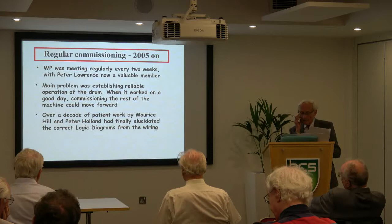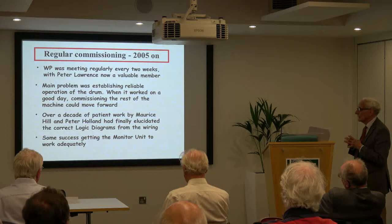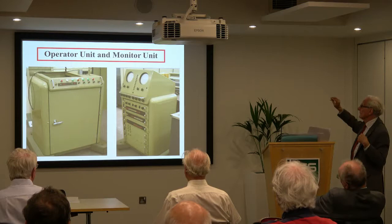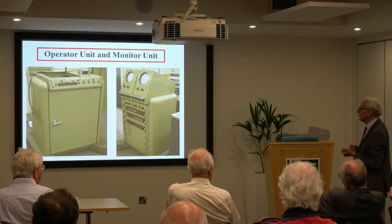But over a decade of patient work by Morrison and Holland, we finally elucidated the correct logic diagrams, so we could start commissioning the machine properly. And we did have some success getting the monitoring unit through the mechanical. That was the unit which you can see in the picture. The monitoring units are on the right-hand side, with two screens and all those push buttons down the middle, and you can see what is in the register and the track address and all sorts of useful information, provided the connections from those push buttons down the cables and into the plinth and up into the cabinets were reliable through all the function copies, and they often were not. But in principle, that was the way you handled it.